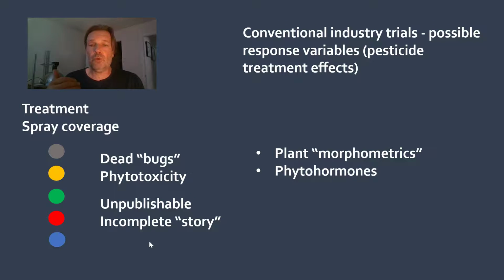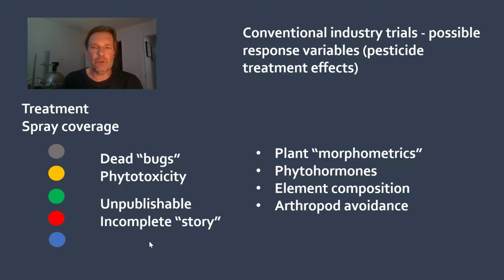We can also do biochemical analysis of the plants themselves. Look at phytohormones. We can look at their element composition. So this is where we really start looking at not only the potential mechanistic explanations for phytotoxicity or for how plants respond to the bugs, but this is also trying to understand more about the plant physiology and linking that to the original treatments that we were looking at.